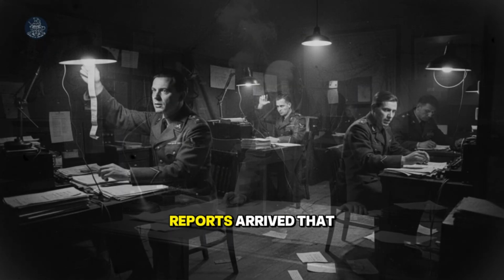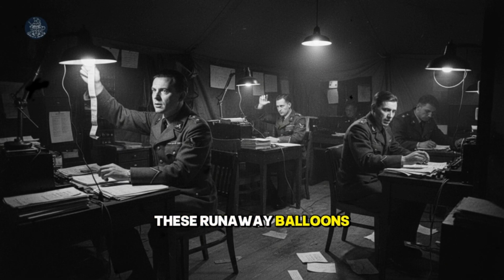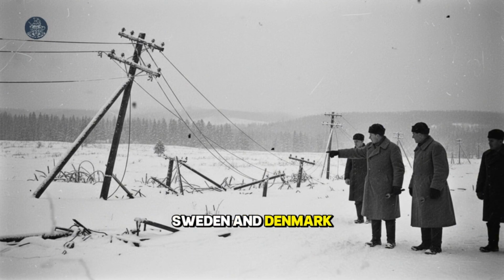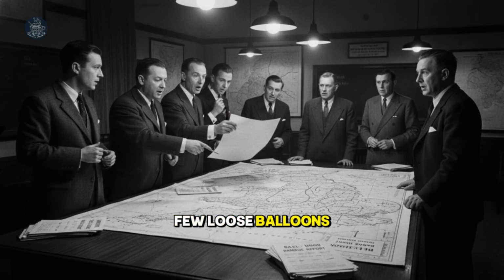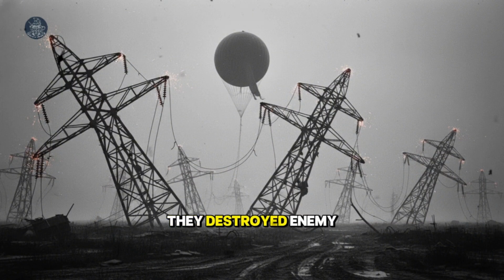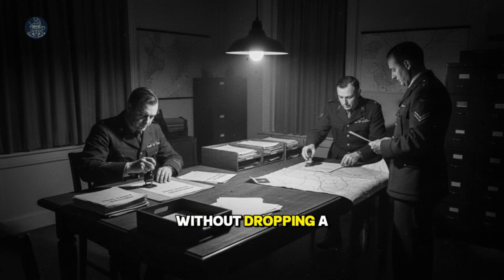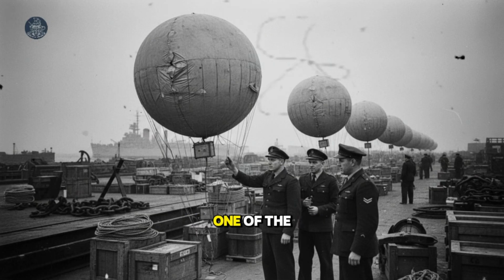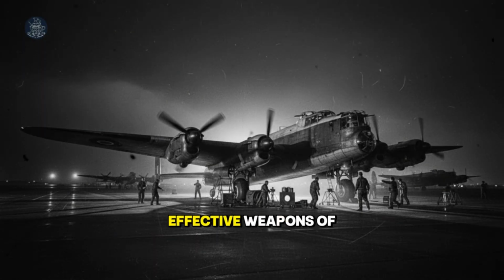Within hours, reports arrived that these runaway balloons had knocked out power lines in neutral Sweden and Denmark. Someone in Whitehall realized that a few loose balloons had just achieved what entire squadrons of heavy bombers struggled to do. They destroyed enemy infrastructure without dropping a single bomb. This accident birthed Operation Outward, one of the strangest and most cost-effective weapons of World War II.